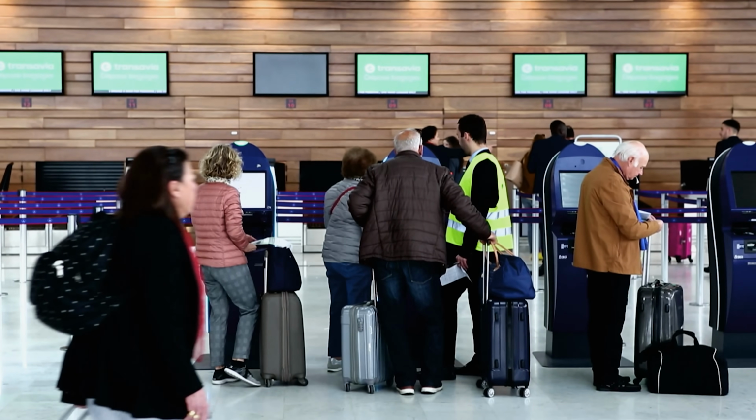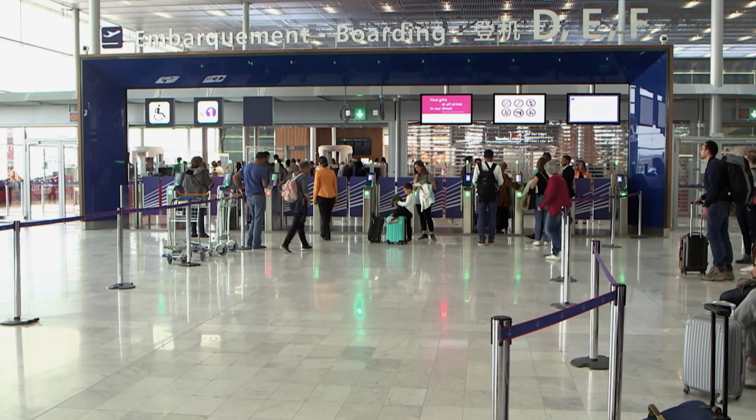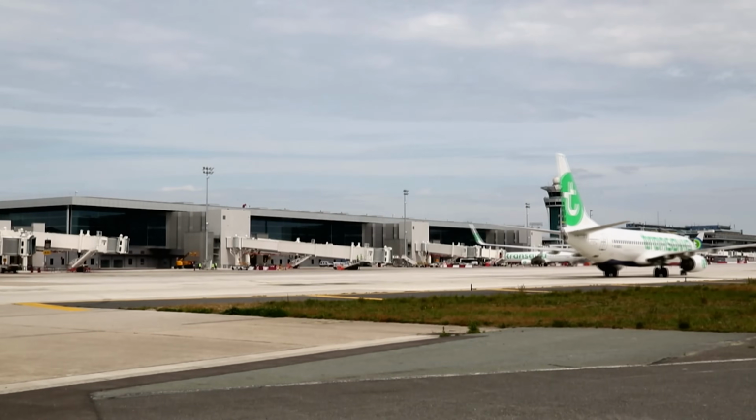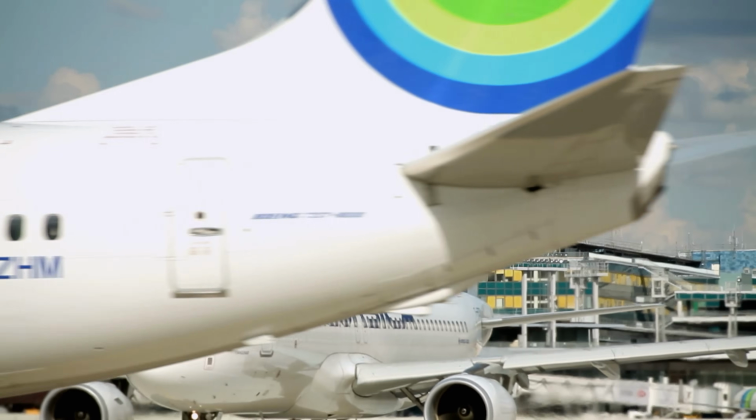Orly has also needed to adapt to the growth in air travel that's expected over the coming years. Annual growth will be a regular 2% per year. That's an extra 600 to 700,000 passengers a year. So the junction building exists to assist with the growing number of air passengers.